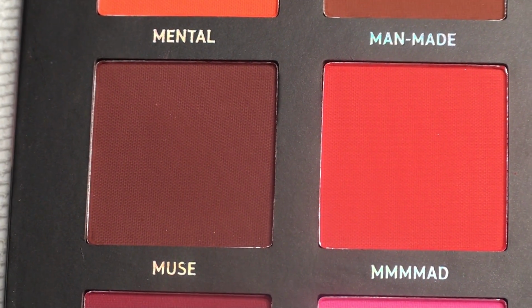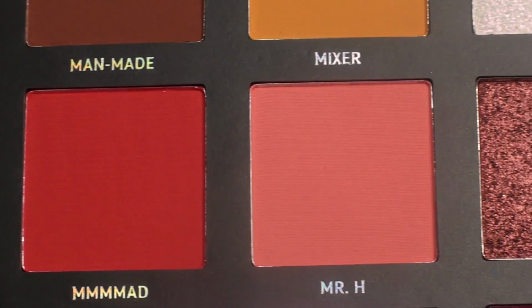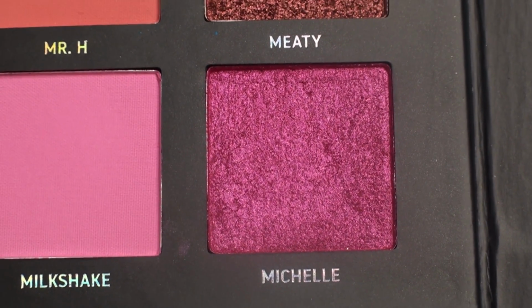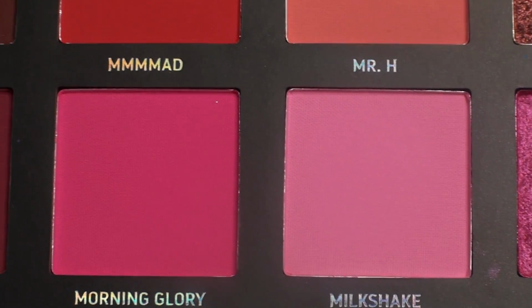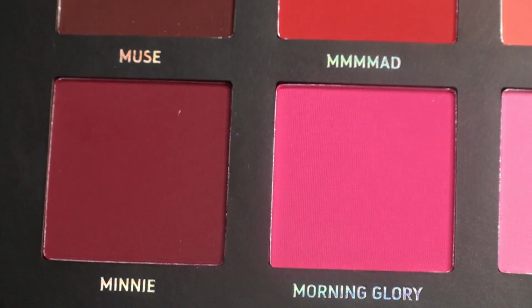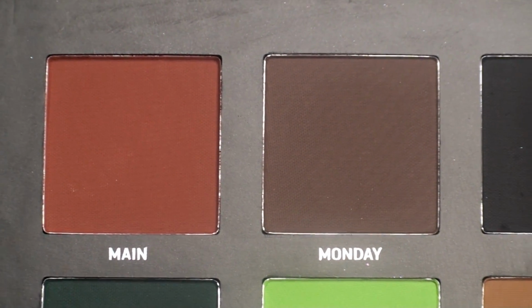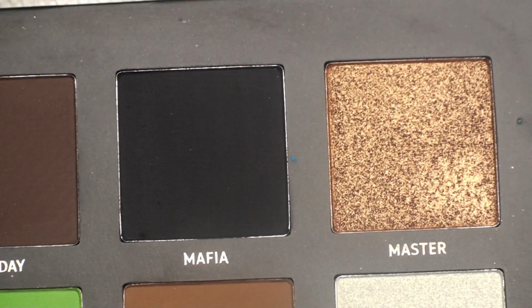And then on the cooler side, although I think some of them have got a little bit of a warm streak in it, like the Master has got a bit of a warm streak. But then you've got Main, Monday, Mafia, Master, Mardy, Shmoney, Meh, Minty, Marine, Moody Mitch. I like that. He's obviously a Moody Mitch rather than a Moody Bitch. Mist, Miracle, Morgan, Miles High, Motto, Mega.